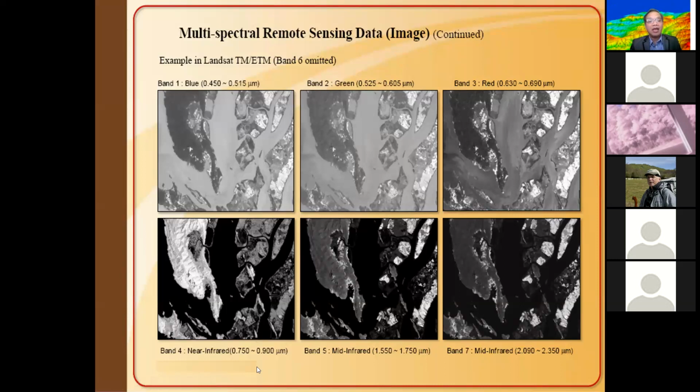We are particularly interested in plant analysis and vegetation analysis, to see how plants respond in band three and band four, which you will go through in a few minutes in our hands-on. Here, band four, which is very important. Band four corresponds to the near infrared of Landsat, and it can capture images in the wavelengths between 0.7 to 0.9 micrometers.